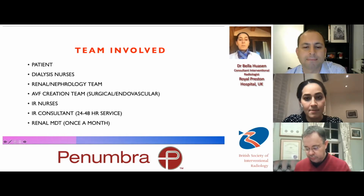Renal MDTs, we hold one once a month. I think that's the minimum that you could probably get away with and having an efficient service. But obviously it'll depend on the patient population you serve and the way the job plans and the rotas etc. work.